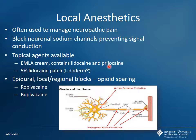So you don't have to worry about treating it, they never experience that pain in the first place. We also have things like patches for lidocaine, I remember the Lidoderm patch. Those can be applied locally to wherever the site of pain is, which can be very useful. And then we use this very frequently from an epidural standpoint or for local and regional blocks.